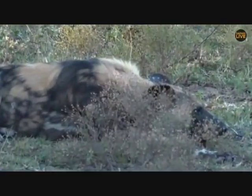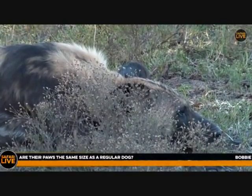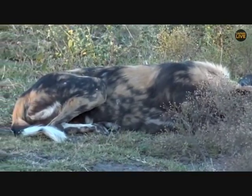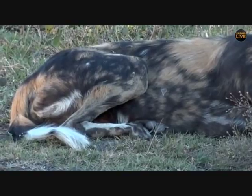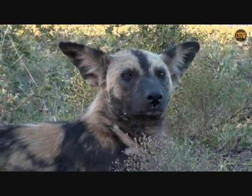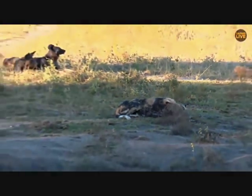Bobby, your question is, are they the same size or similar size to the domestic dogs? I would say yes. I mean, they have four toes without the dew toe. I would say more or less they're the same size as the domestic dogs. But you also realize we have different breeds of dogs. Some are huge, like the German Shepherds. But I would say the local dogs we have here in the village, if you see a track of a wild dog and you put a track of a domestic dog, they are very, very similar.